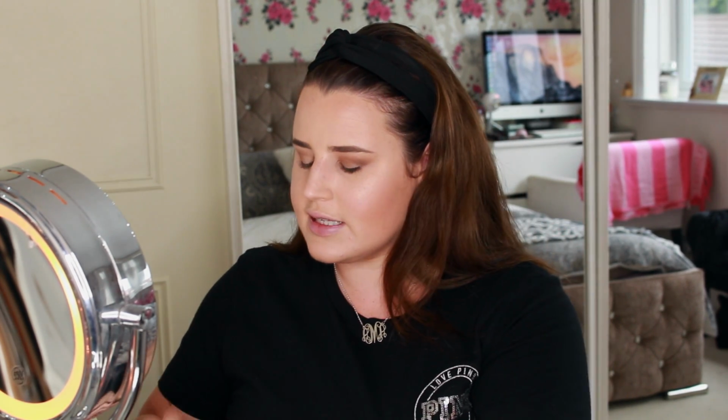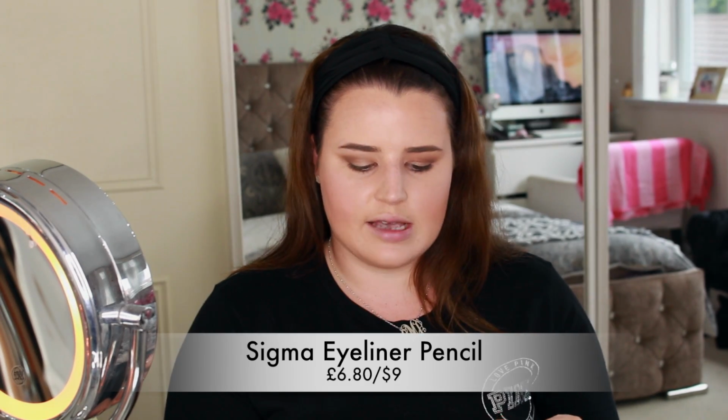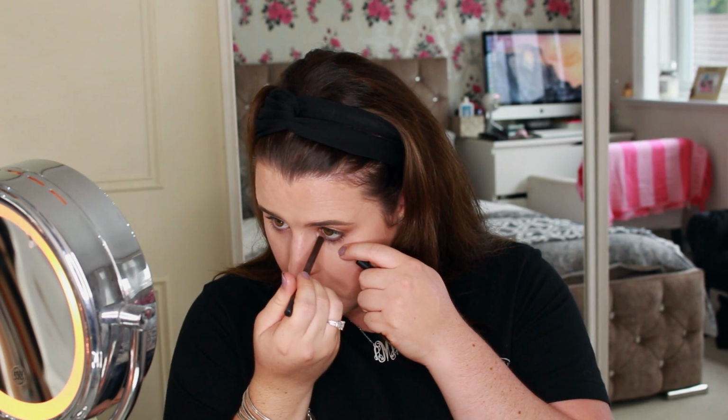Alright then, for eyeliner, I'm going to be using brown eyeliners. So for the high-end side, I'm going to be using the Sigma Automatic No. 6 eyeliner pencil. It's just a nice brown. And I'm going to put that in the waterline.